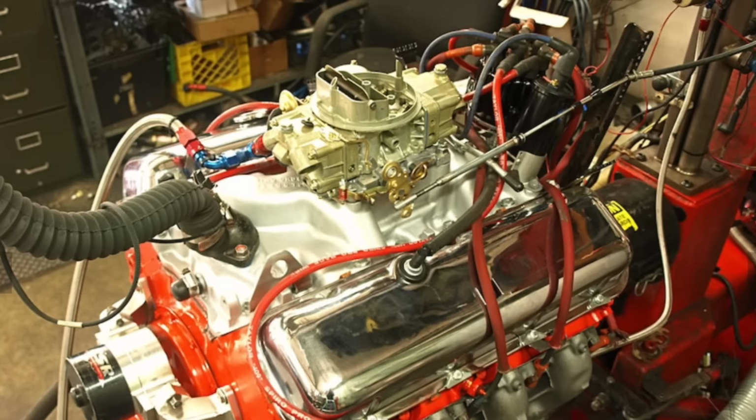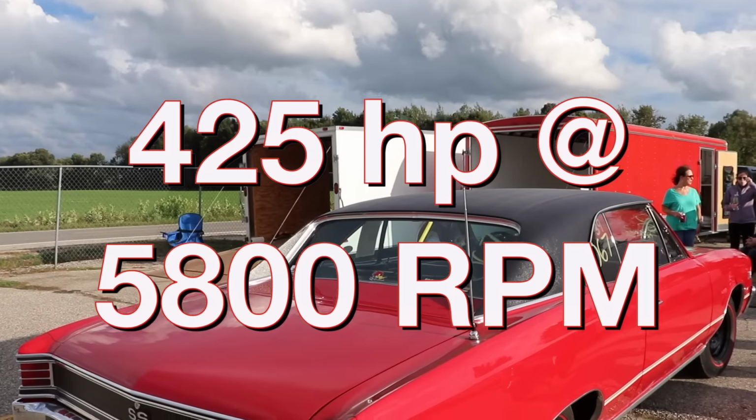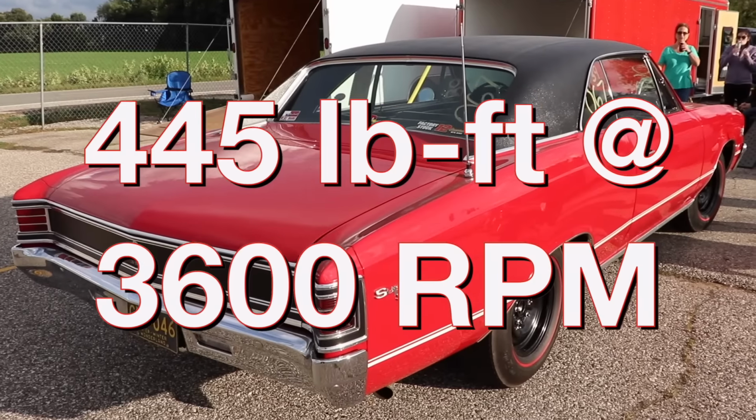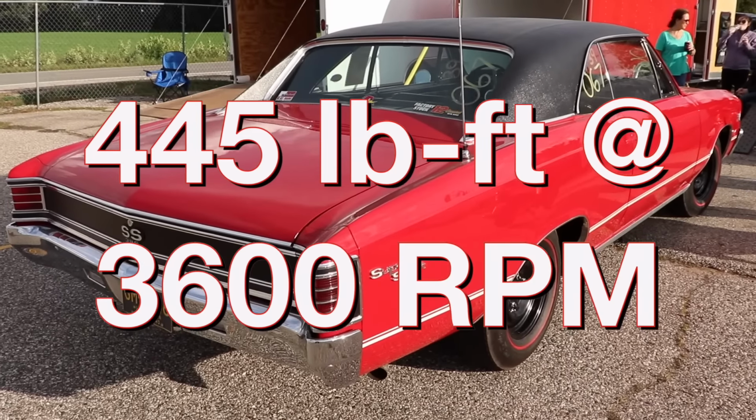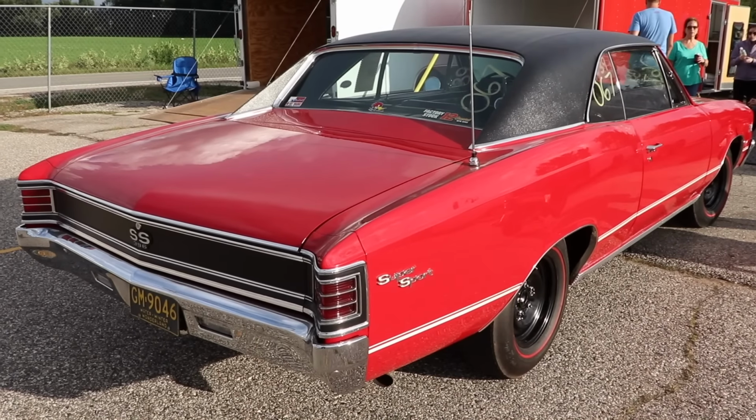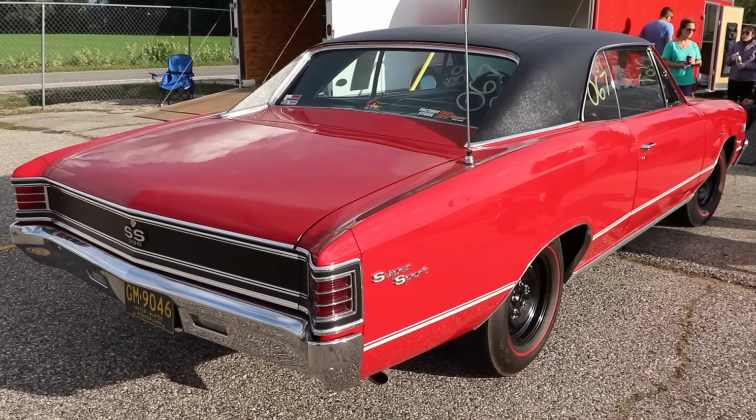And what results do you think they saw? 425 horsepower at 5,800 RPM and 445 pound-feet of torque at 3,600 RPM. So yeah, that L78 was just a little bit underrated. And even, dare I say, a sleeper?